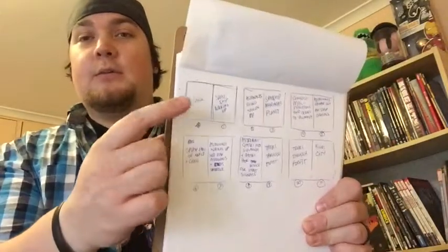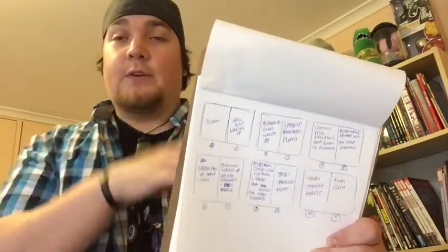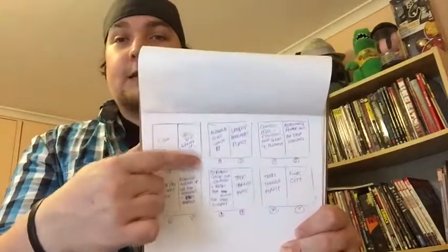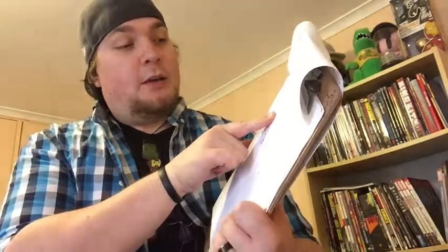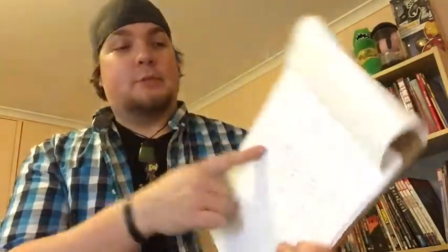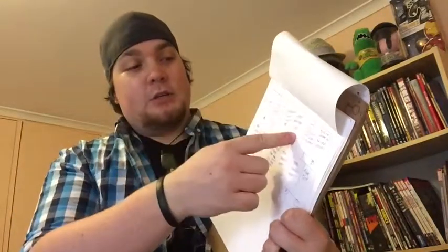So here I've got page one and page two. Page one is blank, because it will be when you first open the book. And technically this will be page one, and that says spaceship waking up. That'll allow me, each page turn hopefully will have some form of cliffhanger, or at least something exciting that's happening that'll make you want to read the next page.